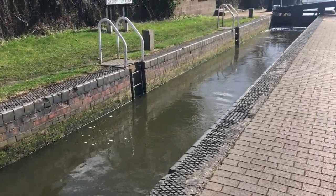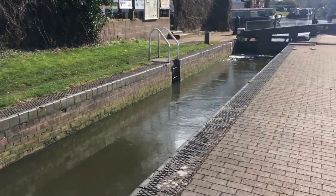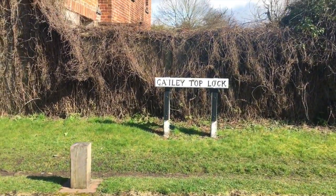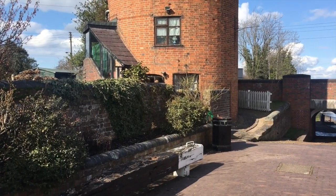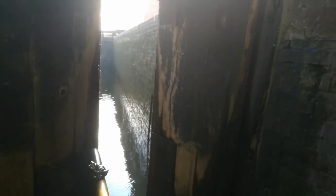All right, nearly full. Oh, there we are. Gailey top lock. And that's the roundhouse, which is an awesome wee shop. Just come out of Gailey lock. Think he's closing the gate.